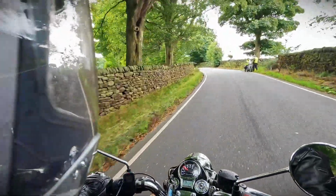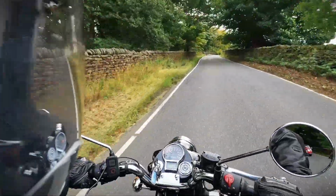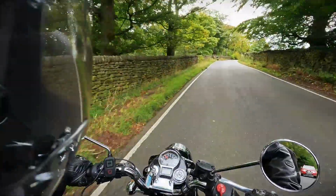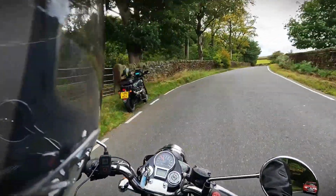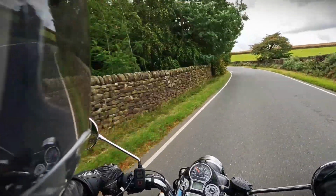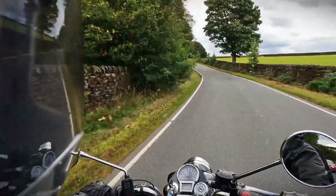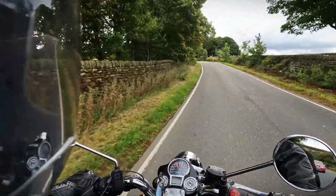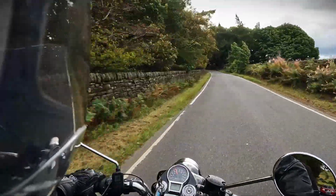I don't know if you can actually hear the sound of the bike or not, but that engine note, the intake, the exhaust, it's all tuned so it gives you that classic bike thump. For everyday riding and real world riding I should say, it's pretty decent.